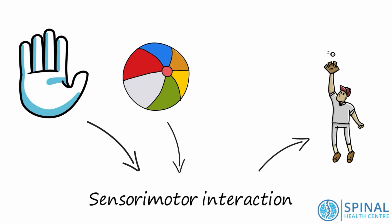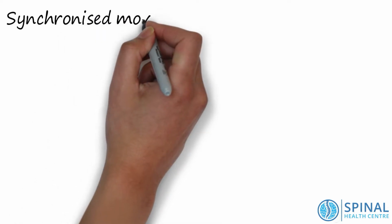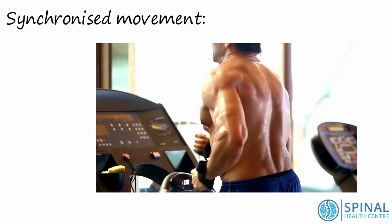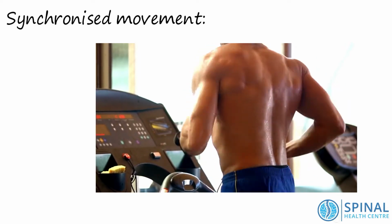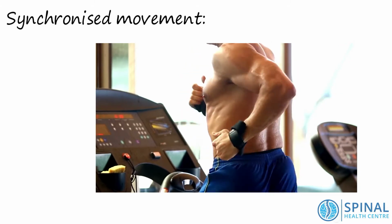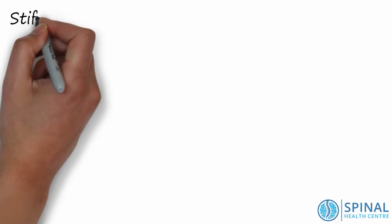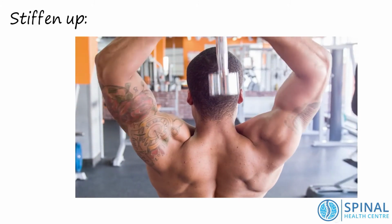But how does this relate to your spine? If we look at spinal function in a very simplistic way, there are really 3 things you want your spine to do on a regular basis. Sometimes, for example, if you're running, you want your spinal bones to move in a synchronistic or harmonious manner to disperse the forces generated from the running. By moving in harmony, the forces are shared equally across your spinal bones, so no damage takes place. But other times, for example, if you are lifting a heavy object, then you want your spine to stiffen up to protect you. Without all your muscles stiffening up like this, you could injure yourself.